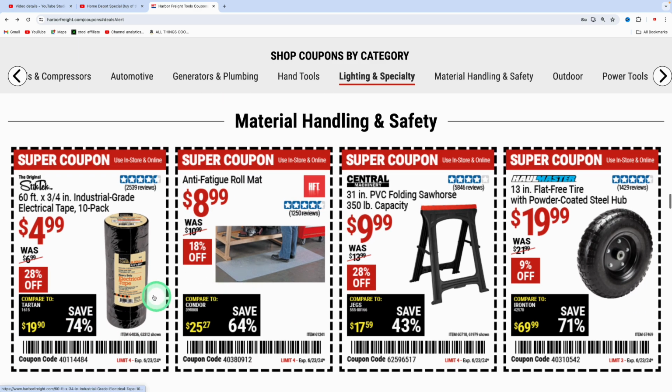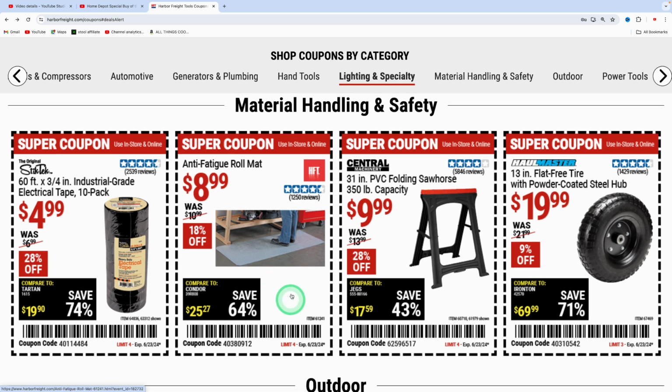Material handling and safety. Got some electrical tape for $5, 10-pack. Never used this electrical tape, so not really sure of the quality. Let me know in the comment section below if you guys used it before and what you think of it. Got the anti-fatigue mat for $9. And then here we got the folding sawhorses, 350-pound capacity, $10. I actually had these for a good 3 years and used them for multiple projects. Worked pretty well.